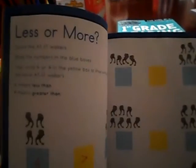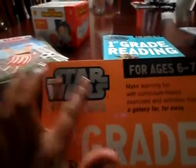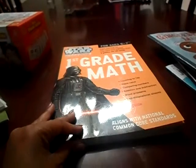So counting to 120, place value, comparing numbers, addition and subtraction, word problems, two-dimensional shapes. And I thought that was pretty cool. Jetty addition, less or more. So this is comparing. Place value, suns. Counting creatures, counting starfighters. And then here's some shapes. Some number sentences. Word problems, things in this. And this is just all based on Star Wars. So I thought that was pretty interesting and just supporting the supplements that I've been doing with him.